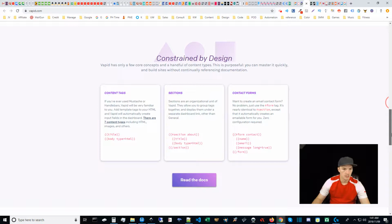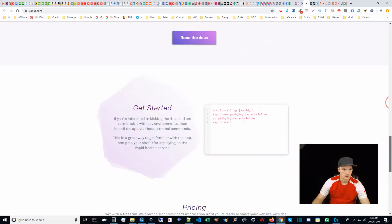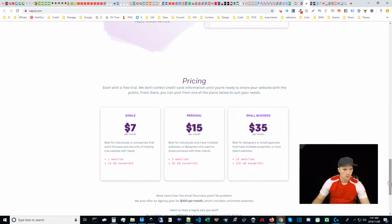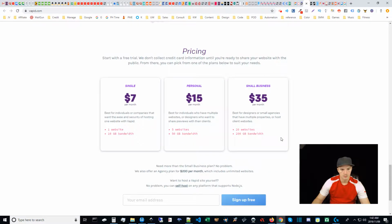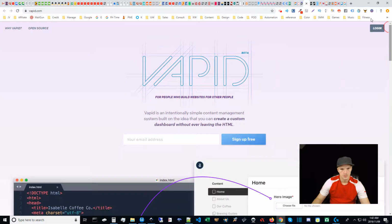Constrained by design. They've got content forms. Or contact forms. 1 website, 5 websites, 20 websites. $200 a month for unlimited websites. Okay. Self-host Vapid. I don't want to do that, but this is cool though. I mean, I'll bookmark this. This is interesting.